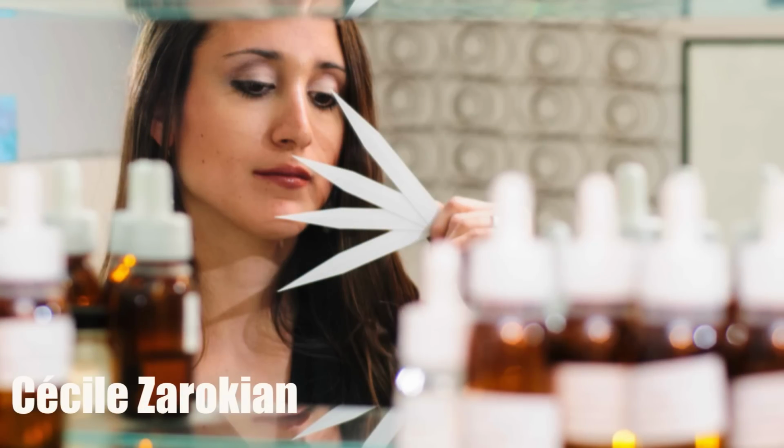It's a beautiful creation from Cecile Zerokian that if you have not tried, guys, give this one a try. If you're a vanilla fan, if you like cardamom, this is where it's at. All right, now I'm going back to when I started in the niche world with my niche journey.